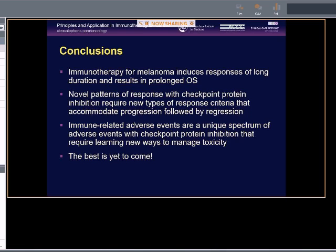So what's the conclusion? Immunotherapy for melanoma induces responses of long duration and can result in prolonged survival, like I showed you with nivolumab, pembrolizumab, ipilimumab. Novel patterns of response with these checkpoint protein inhibitors, that is, that one slide I showed you of these horrible ulcerated tumors growing bigger and then growing smaller, happens between 5 and 10% of the time. So we need to develop new response criteria to accommodate this progression followed by regression, or so-called unconventional responses. The immune-related adverse events are a unique spectrum of adverse events with checkpoint protein inhibition, and there's a learning curve, but again, we have very well-educated oncologists, mid-levels, NPs, PAs, and nurses in our country, thank God, and while there's a learning curve, everybody can handle it. It's just a matter of familiarizing yourself. Personally, I'd rather treat immune-related adverse events than prolonged horrendous thrombocytopenia and neutropenia from chemotherapy any day. And the good news is, in the immunotherapy field, the best is yet to come.